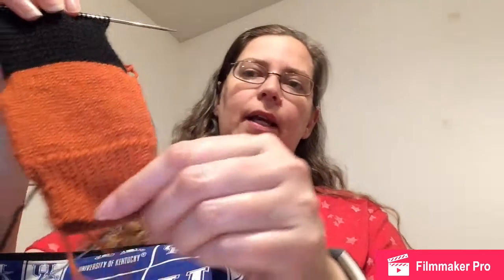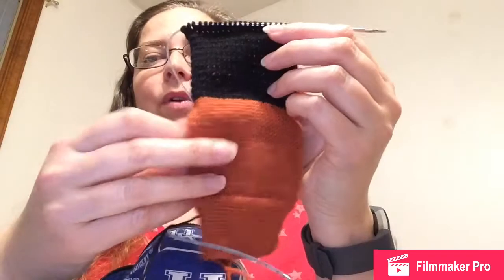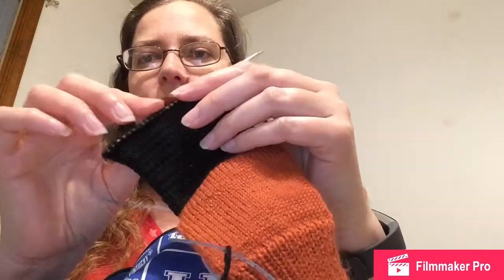In my Kentucky bag, I have a little bit of knitting ADD going on right now. I want to cast on all the things, and I want to knit on all the things. But I picked this up today, and I think the last time I showed it, it was right about maybe here. I knit the 9 more rows that I needed to do in the orange, and then I did the heel, and I'm getting ready to do the bottom of the heel.